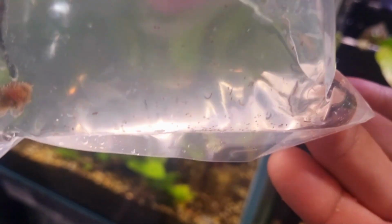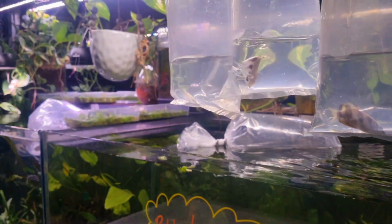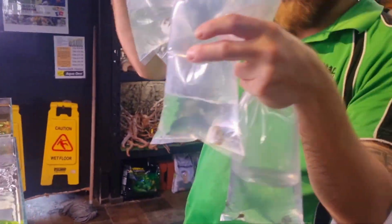No, they do not have white spot, they have white spots. So yeah, bit of a difference there. Okay, another archerfish in the bag there. We got one, I think I got a few of these. Yep, on 3. One's doing a bit of a somersault in the bag there, so it's never a good sign. We'll see how we go.